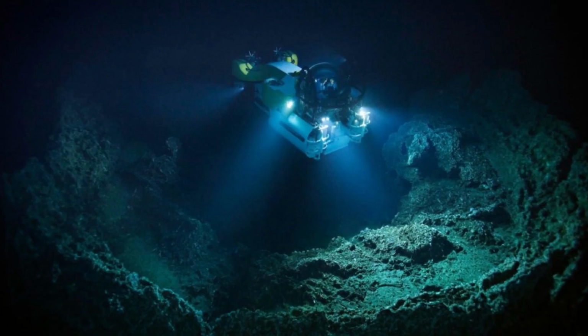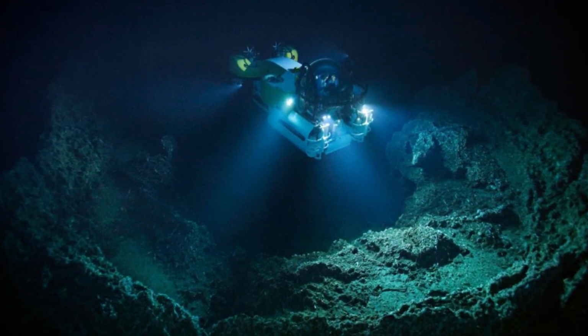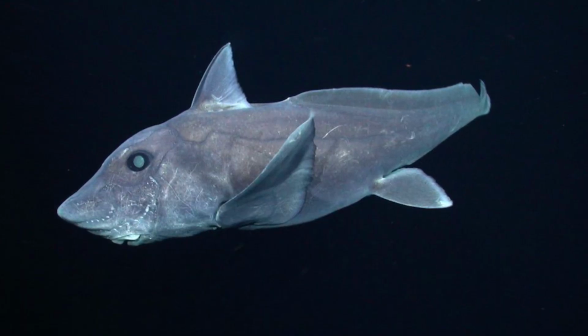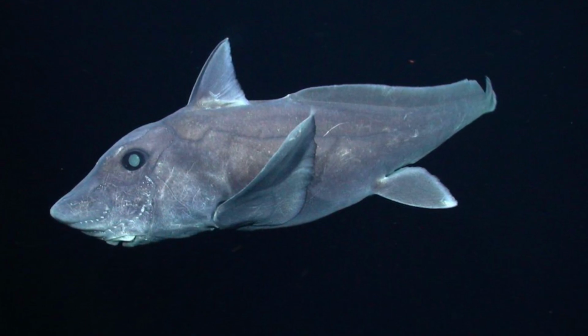As the field of deep-sea exploration and marine biology continues to evolve, our knowledge of deep-sea ghost sharks also deepens, but these fascinating creatures remain largely mysterious and elusive due to their remote habitat and deep-sea environments.